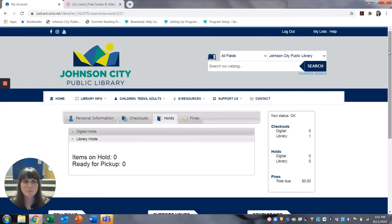Once your holds have been pulled, when they're ready, your grown-up will get a text or an email letting them know that the holds are available to pick up at curbside, and they will just drive over to the library, pull into one of our numbered curbside spots, call the phone number on the sign, tell them who they are, and we'll run it right out to your car for you. Easy peasy.